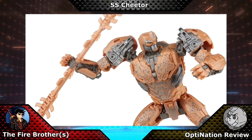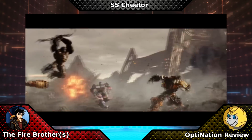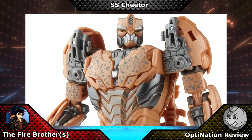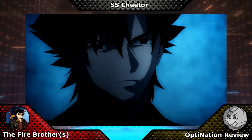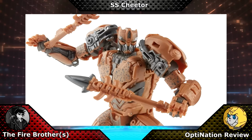A cool detail is that I love how you can get the two spears and combine them, like how Optimus Primal did with his two swords. I think that's amazing. I just don't like the face. That's the only thing I don't like. What about you, Opti? Yeah, I don't like the face. I wish he had just a bit more color.